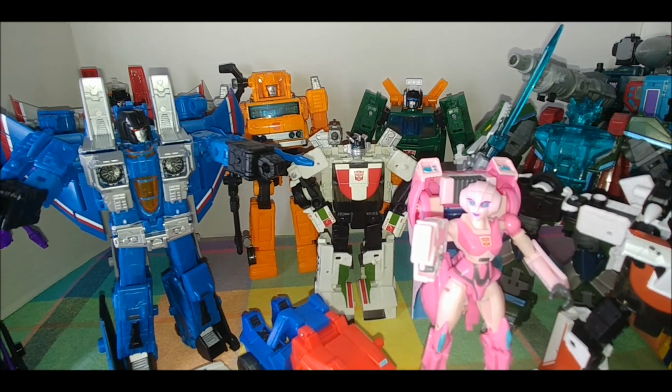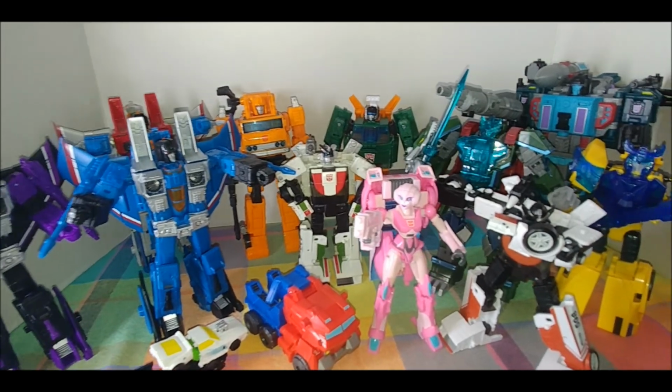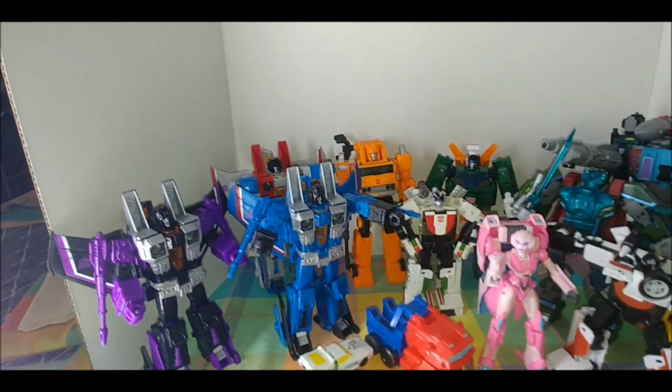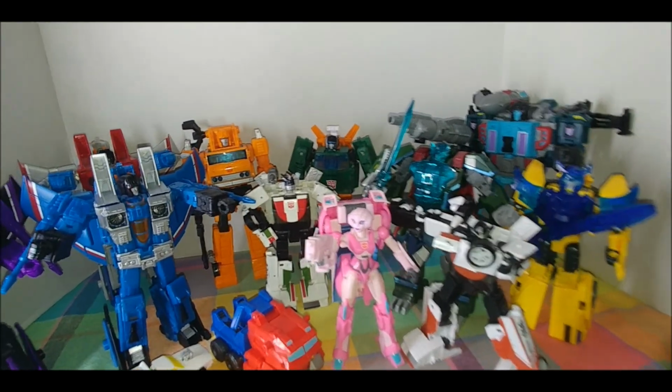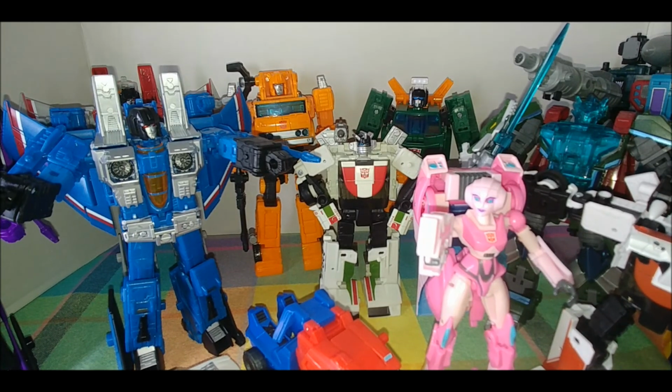So let me do a little quick pan once again. I got a little bit larger of a backdrop to get everybody in. And just remember, just because they're coming off the shelf doesn't mean they're bad figures. So I do have some exciting reviews coming up. If you've ordered off of Amazon, you can pretty much guess what I have coming up in the next week.